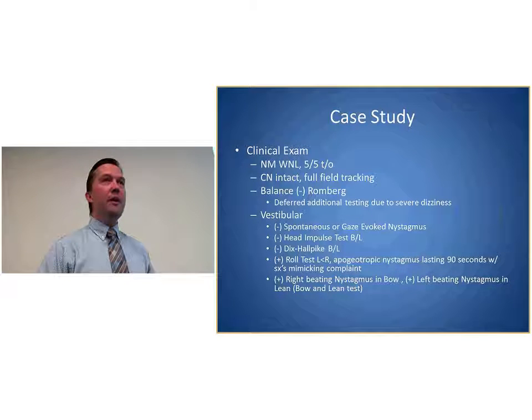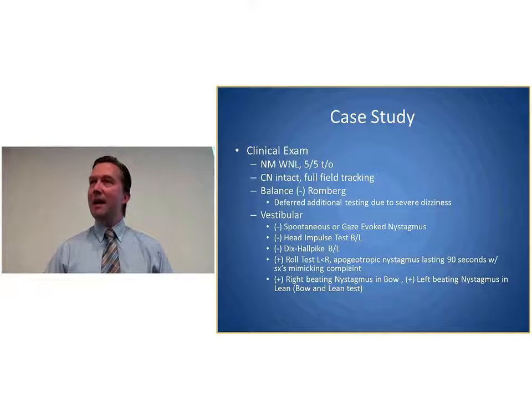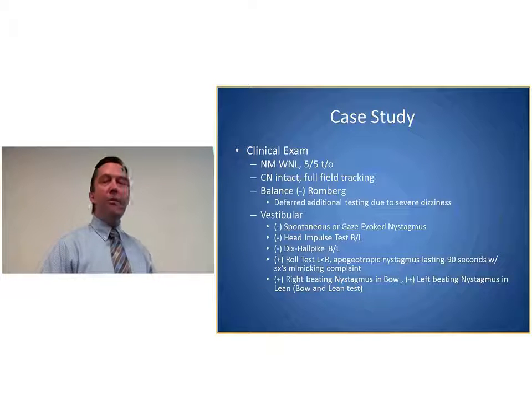Typically on a balance patient, we would do a more standardized type of balance assessment, like a dynamic gait index or a Berg or something like that. But in this case, we couldn't do anything because she was too symptomatic.